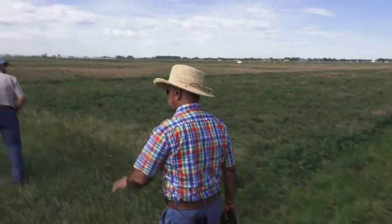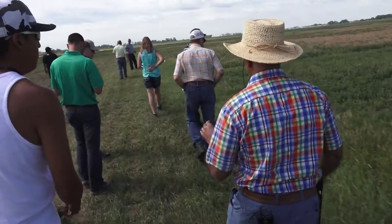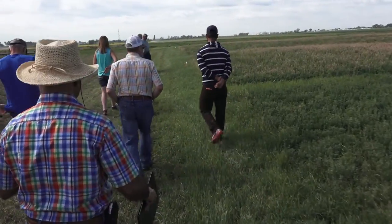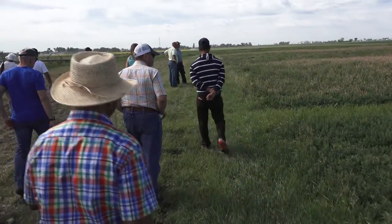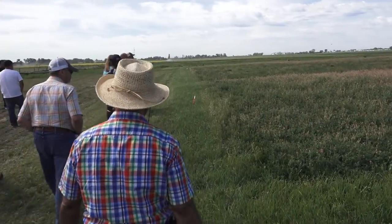There is one paddock which is pure sanfoin. I just wanted to show you that paddock, so that you know that even after 8 years of grazing, that paddock is still producing enough.